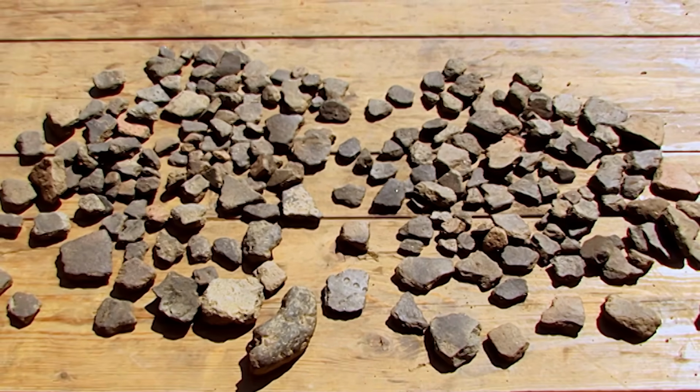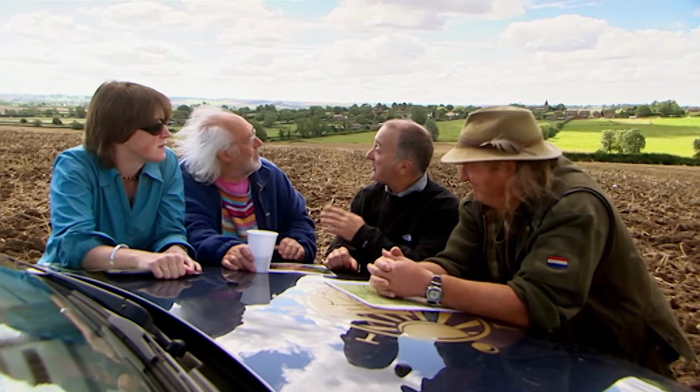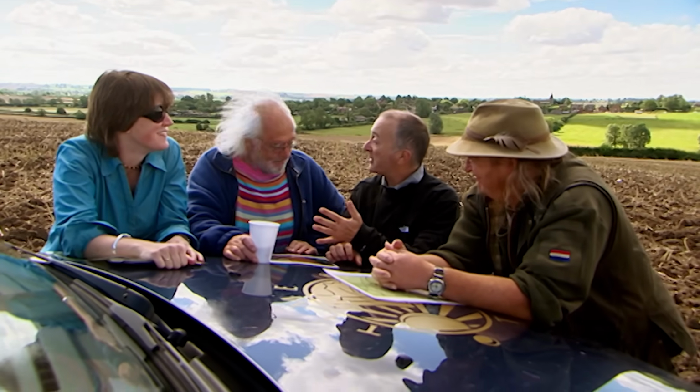The good news is the sun looks like it's going to come out. Yeah. And we've got 300 manky pieces of pottery. Is that good news as well? I think that's very good news. We've either got an Anglo-Saxon cemetery or an Anglo-Saxon settlement, and I think my money would be on settlement.